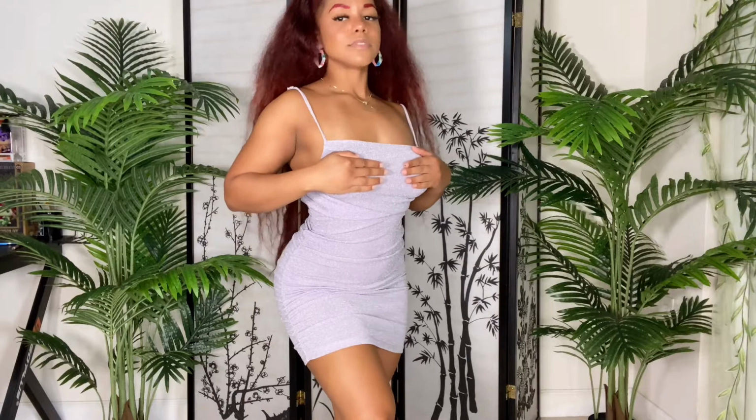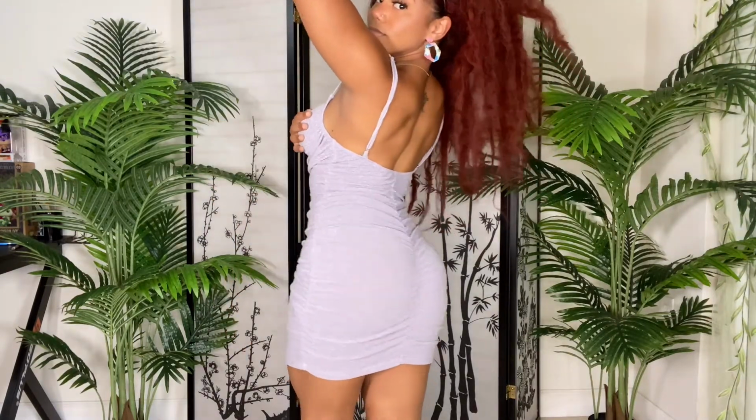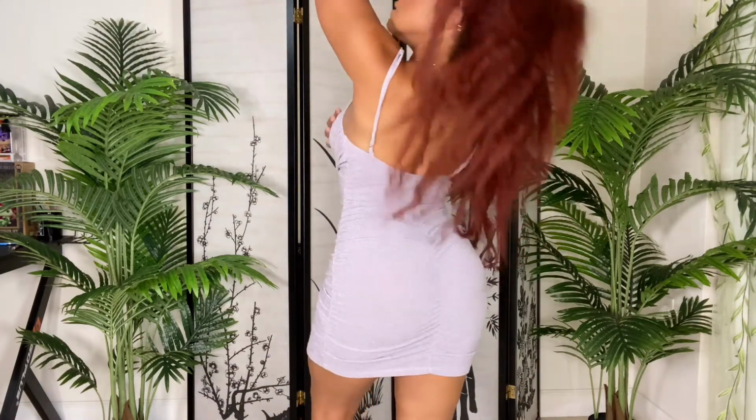This dress is cute and simple. However, it's a little bit see-through, and that's why I'm putting my hands over my chest.